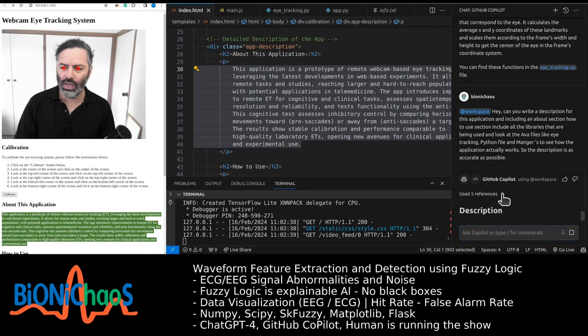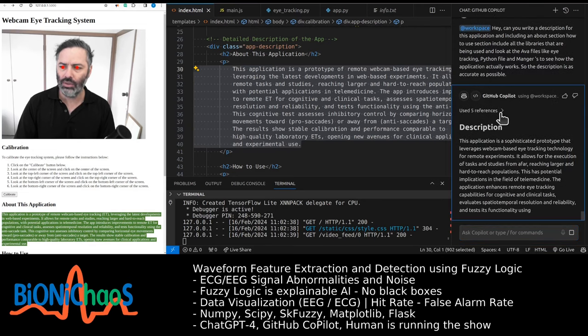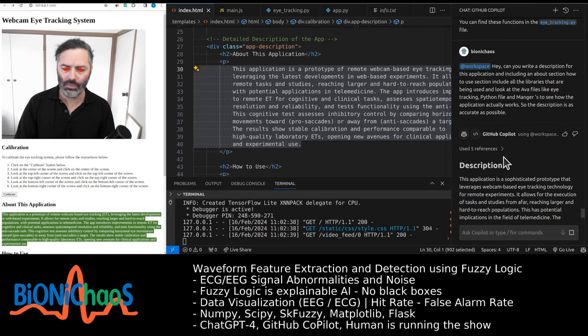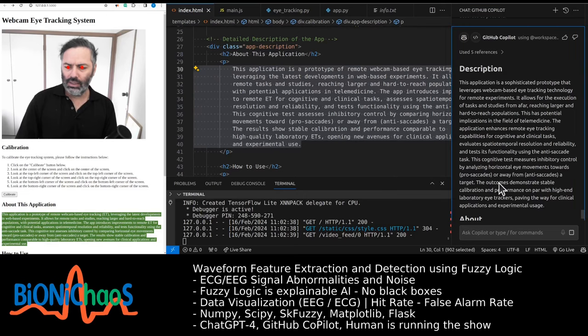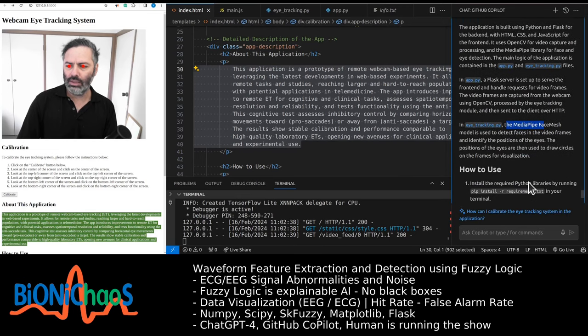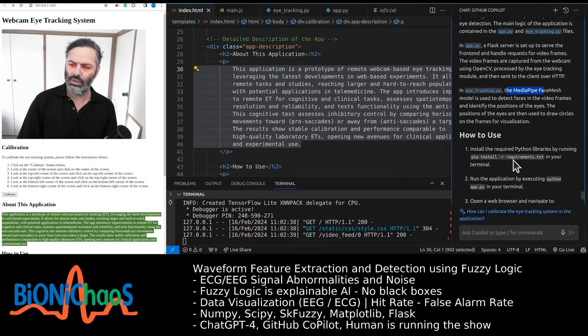It's used 5 references. I don't know why that won't open. Maybe when it's finished generating. It's again going on about the saccades, which we are not doing. Yeah, that's correct. How to use?